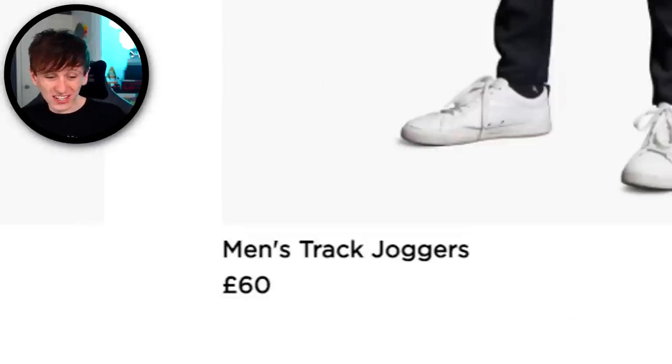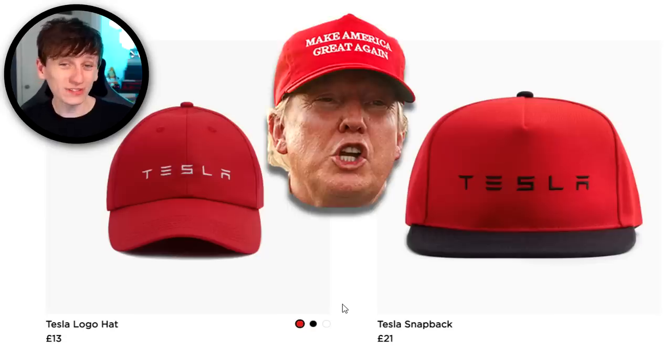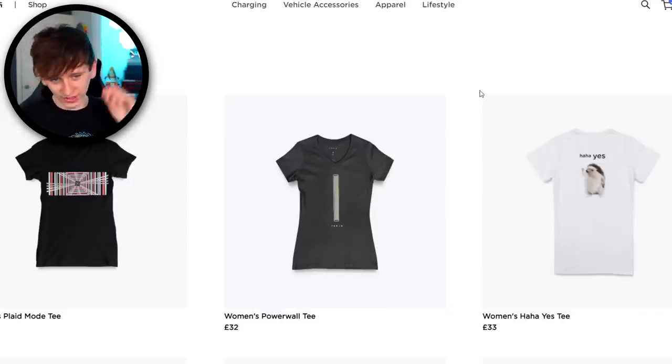Now the joggers. 60 quid! This store is so expensive. Oh, they don't have them in my size anyway. Sod it. 60 quid is just... That's too expensive. Okay, we're going to scroll down. We've got a jacket, which does look quite nice, but I feel like you would just look like a Tesla employee. The hats are a bit Donald Trumpy for my liking. So let's scroll down to the ladies section, because, yeah, it'll be nice to get something for Becky.